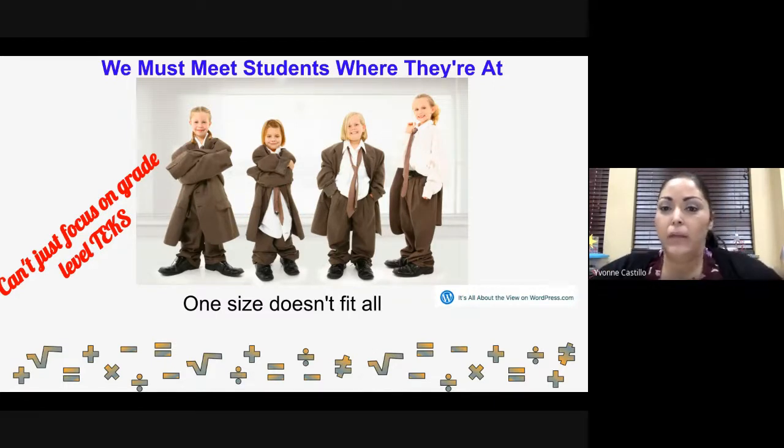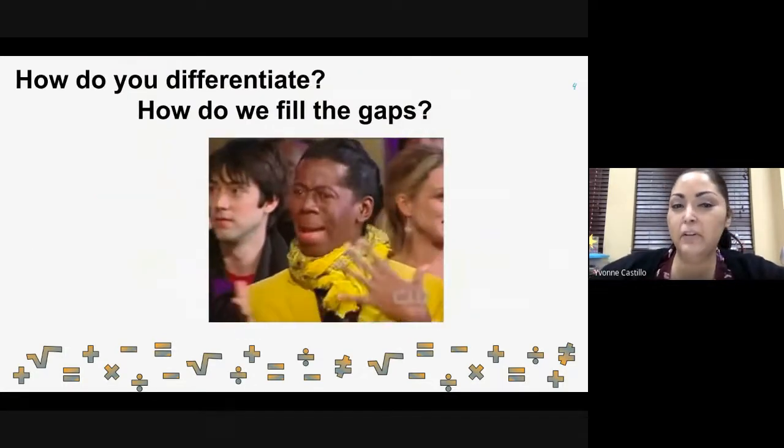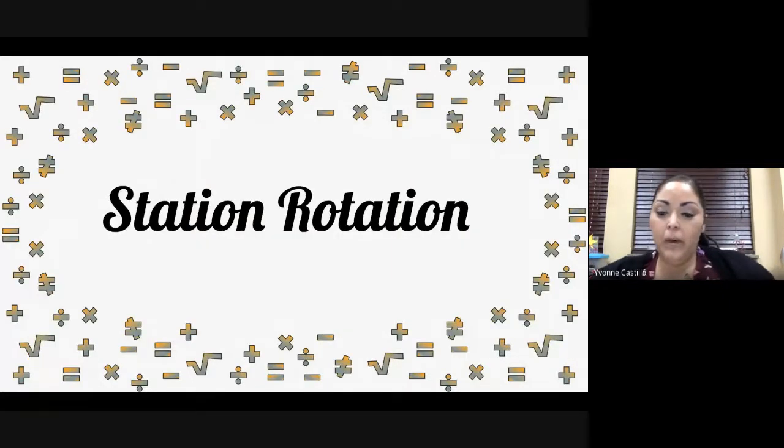They're always telling us, you can differentiate by content, process, or product, but I never saw an example of what it looked like. So I hope to share that with you today. And so that's what we talked about. How do you differentiate? How do you fill the gaps? And so this is what I'm going to be showing you. We do that through our station rotations with our students.